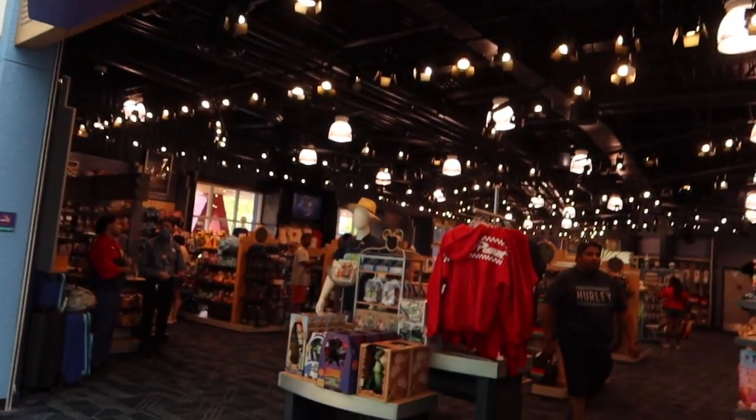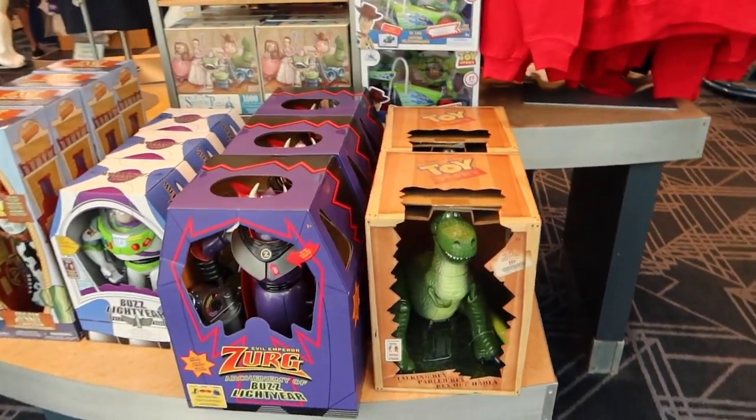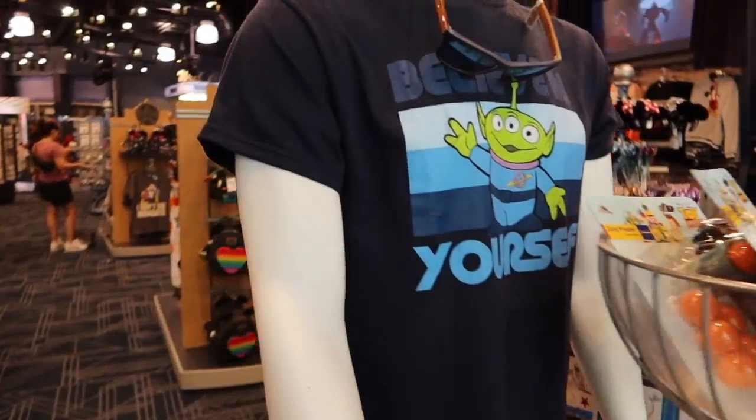All right, let's go have a look around double feature here. Of course, they've got these iconic movie toys like Rex, Zurg, Buzz Lightyear, Jessie. Oh my goodness, these are so cool.